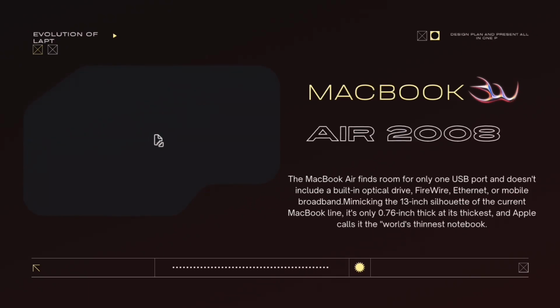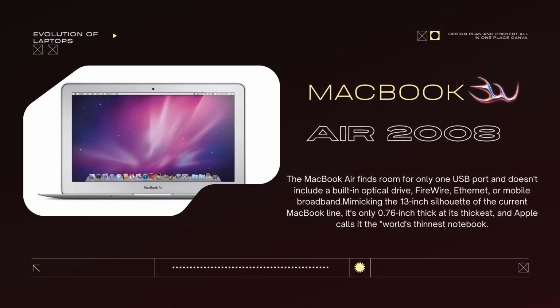Moving on to the next laptop in the evolution of laptops, the next is the MacBook Air, released in 2008, the 2008 version. So this MacBook Air is actually an upgrade of the laptops, and you can find that it has USB ports and doesn't include a built-in optical drive, Firewire, Ethernet, or mobile broadband. The biggest achievement that Apple has achieved is that it is one of the thinnest notebooks that has been released during this time period.